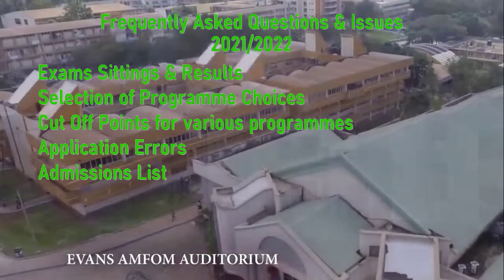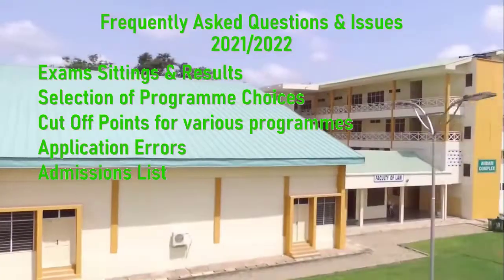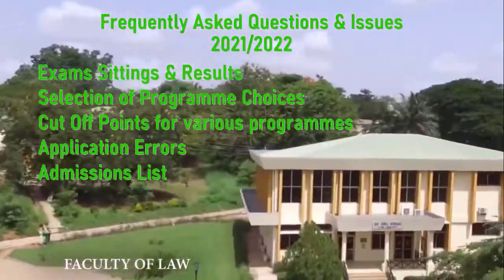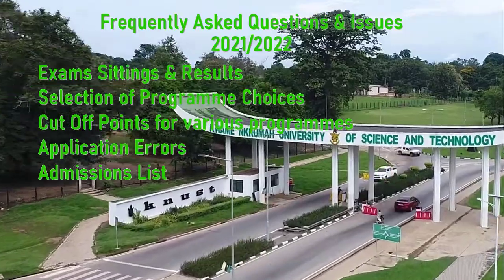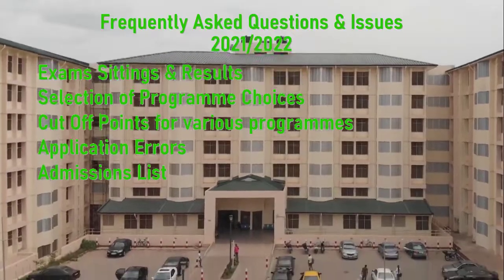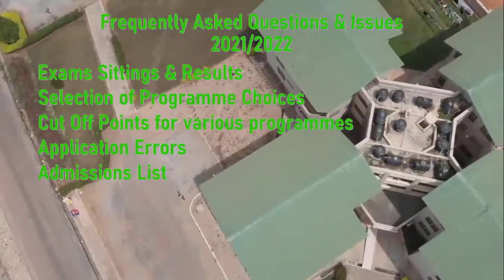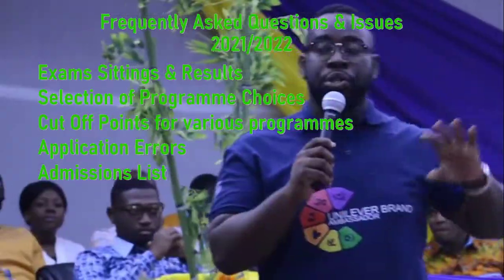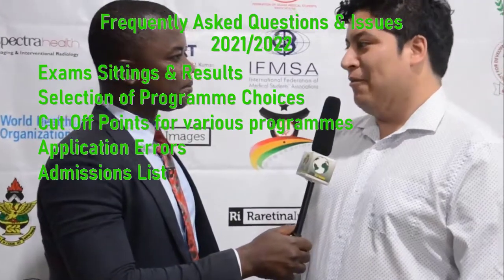Admissions list. Successful applicants will receive a text message based on the contact details they provided. If not, they should check their status on the university's website. Upon gaining admission, you are to download a provisional admission letter by entering your serial number as well as your PIN number. You are to read carefully the instructions on your admission letter, and when duly satisfied, you can make payment of your fees at the bank. After making the payment, keep checking the university website for any new announcements regarding accommodation, orientation, registration, matriculation, and lectures.